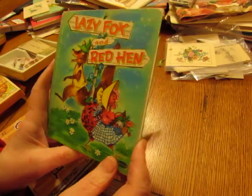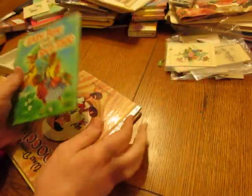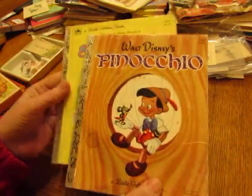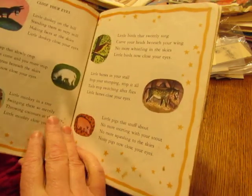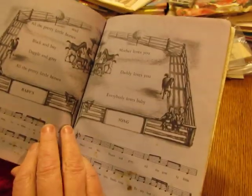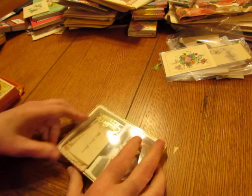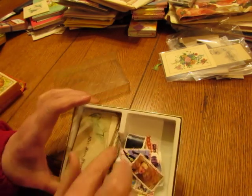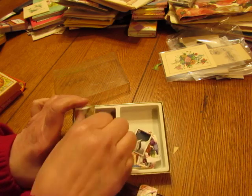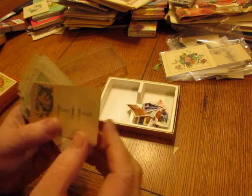The Lazy Fox and the Red Hen. Little children's book. And then we have Pinocchio and the Sleepy Book. Ooh, I see some calling cards in here. There's some postage stamps and some real antique calling cards. I love them.